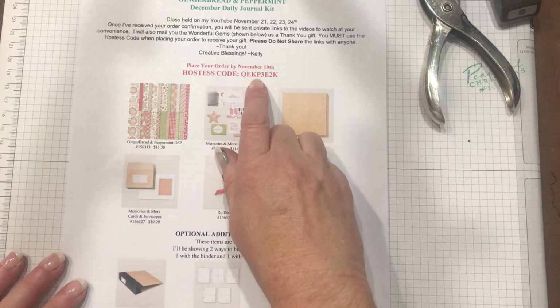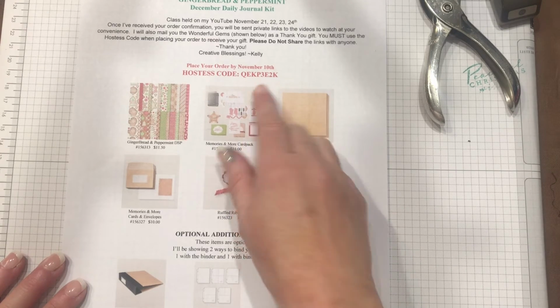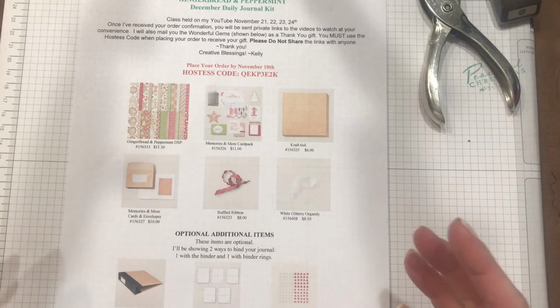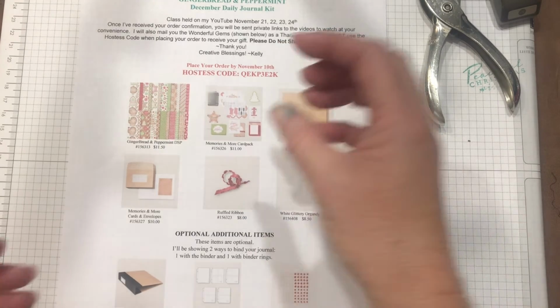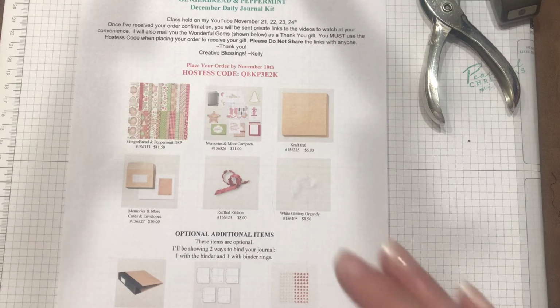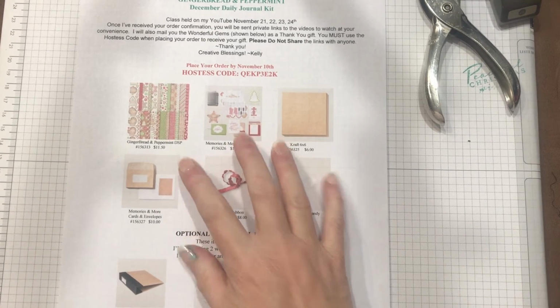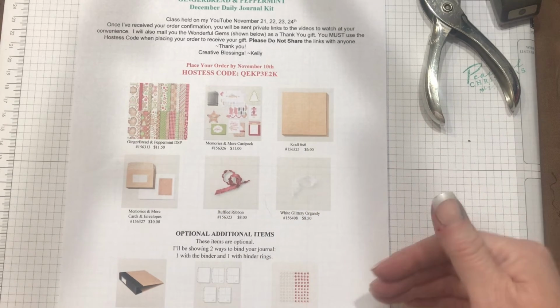Remember that you're going to want to use the hostess code, and you're going to want to place your order no later than November 10th. That will help me get all of my kit items together and start compiling the album so that I can have the videos ready for November 21st, 22nd, 23rd, and 24th. Keep in mind that while those videos will go up on those 4 days, once they are loaded, they will always be up as long as you do not lose your link. You can access those videos at any time. And they are available only to those who purchase the items for the class. Hope that makes sense. If you have any questions, please leave those in the comments below.